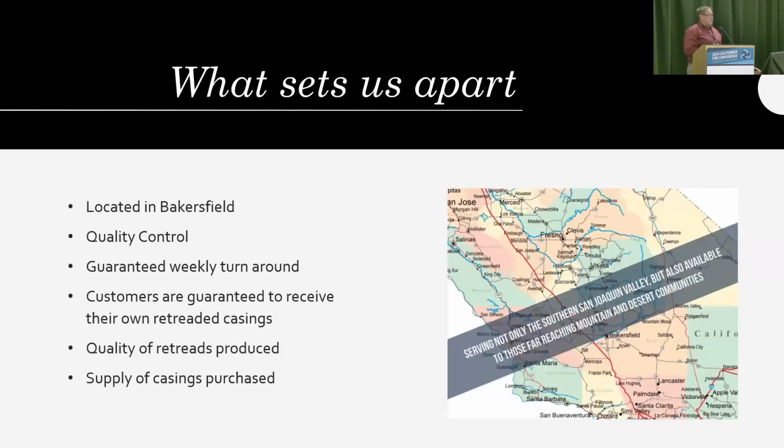We are located in Bakersfield. We are high on quality control, as I've mentioned. We guarantee weekly turnaround. If we go to a customer's site on Wednesday, we pick up what they need to get retreaded or take it off their vehicles. We get them retreaded in a week and get them back to them so that they don't have a lot of downtime on their tires or have to have a lot of extra retreads sitting on their shelves.